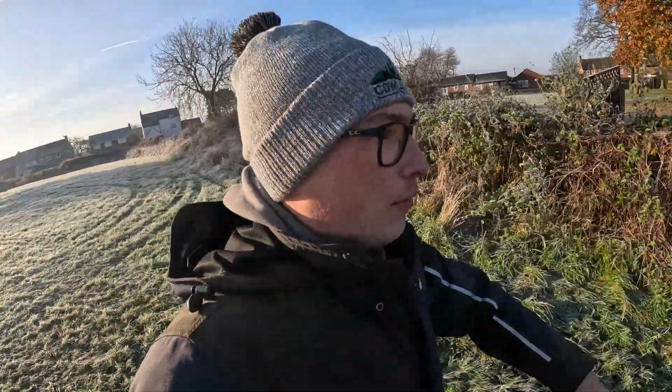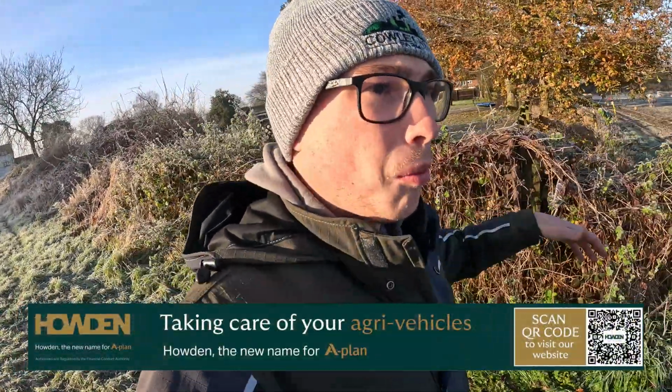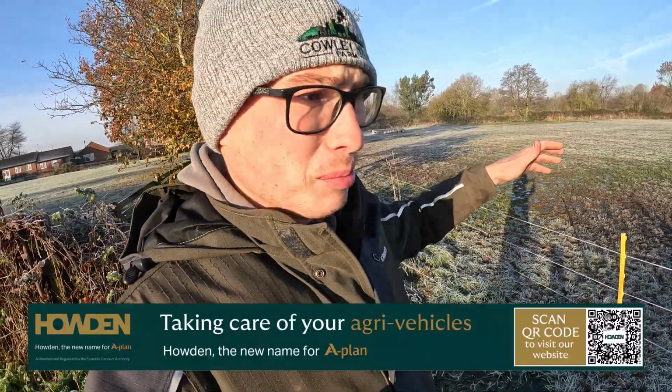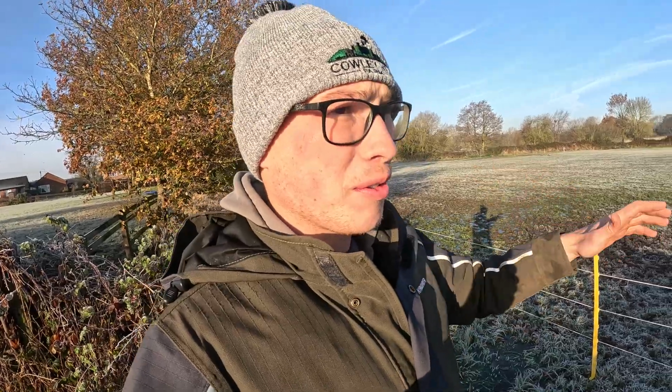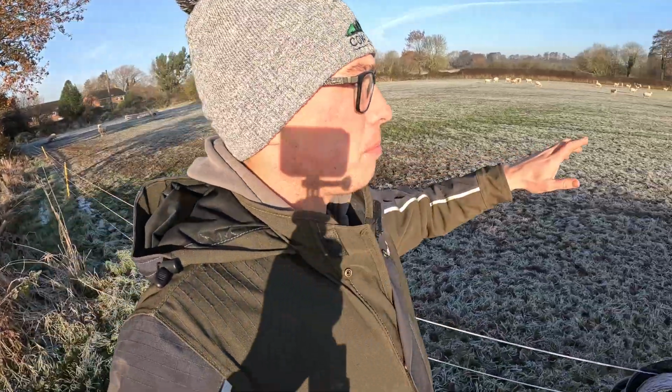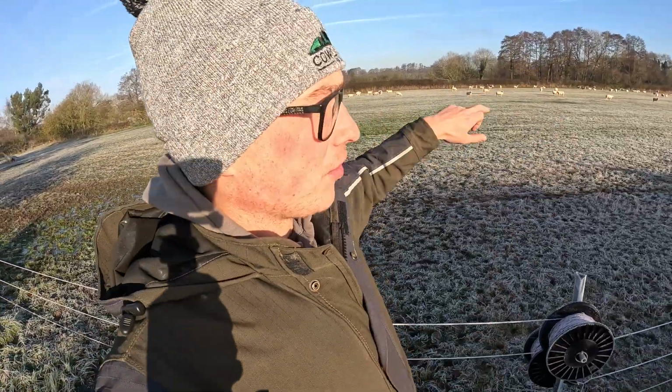We've got a plan. Obviously, as you've seen, we've had a lot of water, and what we're trying to do is get these sheep fenced and moved this morning while it's still frosty because the mule will travel. We've had a lot of water, so the problem is if we wait till later in the day, they might get stuck. First job is we're going to actually push the sheep through and fence around them.